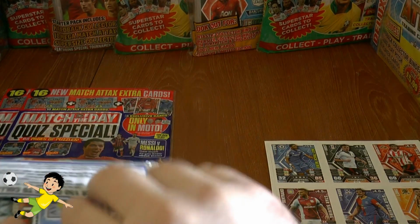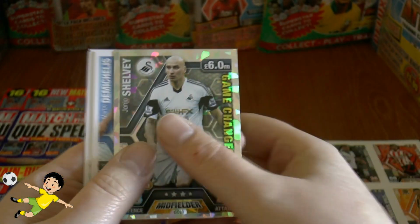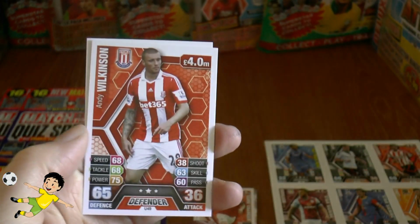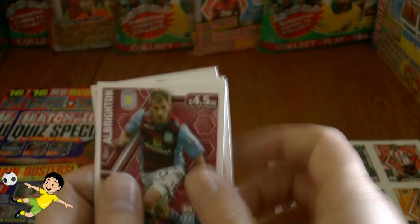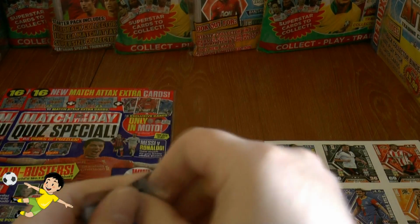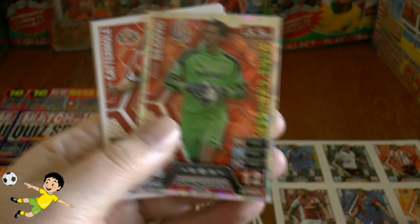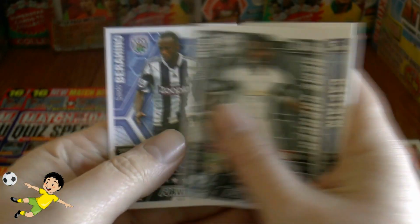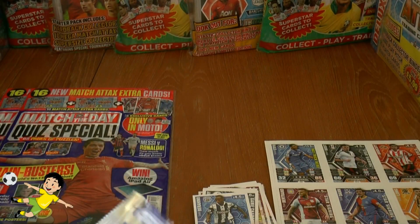Brilliant set, real comedic set, the Match Attax Extras. Brilliant to have a laugh about it. There we have Jonjo Shelvey, game changer. Demichelis of City, Valencia of United, Wilkinson of Stoke, and finally Olbrighton of Aston Villa. Next up we have the fantastic goalkeeper Begovic, game changer. Caulker, Michael Dawson, Bony, game changer of Swansea, and Berahino of West Bromwich Albion, the refugee guy.